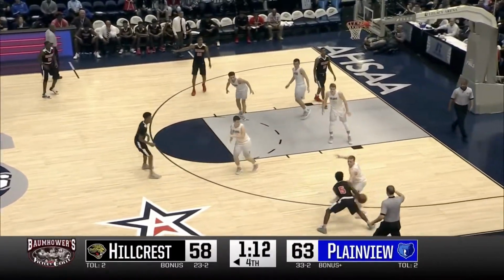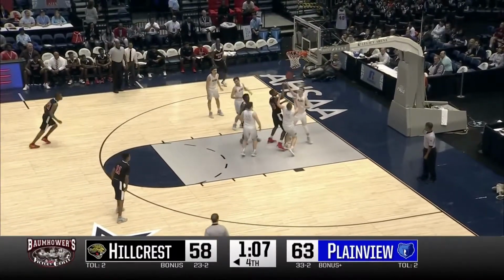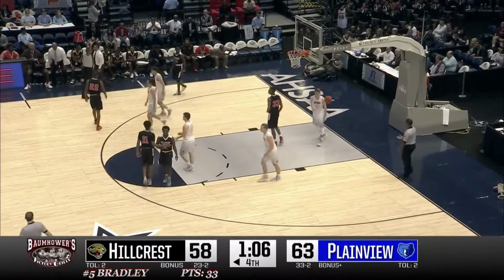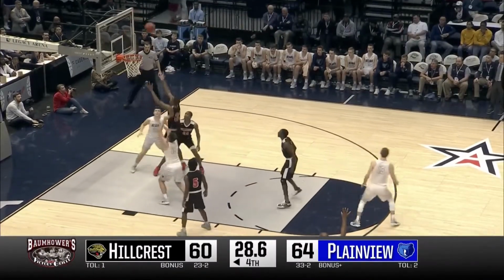Clearly a huge possession here for the Jags. Guess who's going to control the basketball? Look at that. He's a magic man. How did he do that? He was cut off on the baseline. I thought he was going to step out of bounds.